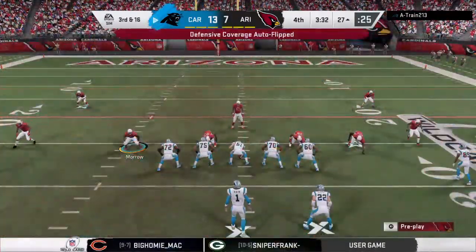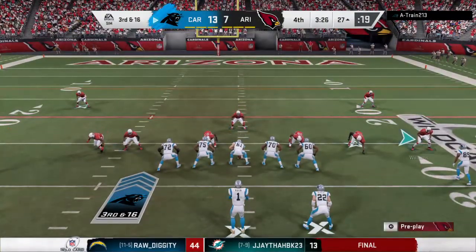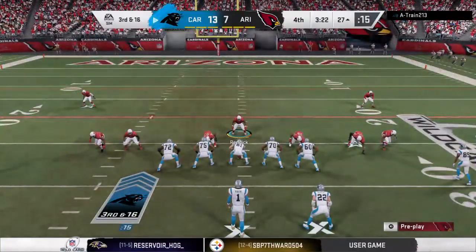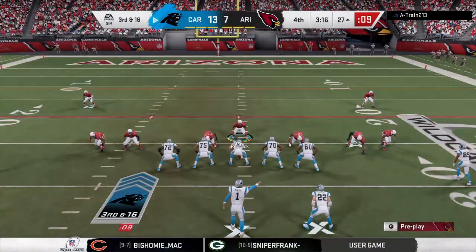180. 43. Check tight. Check tight. 43 is the mic. It's out time, guys. Gun. Watch twist. Watch twist. Switch. Hey!